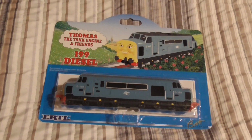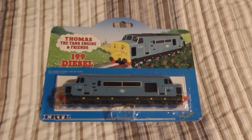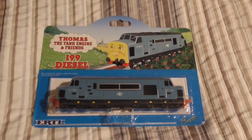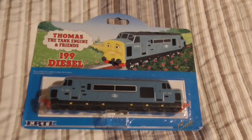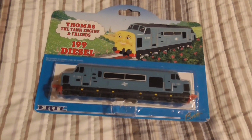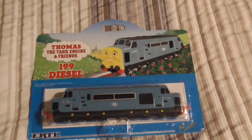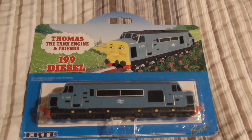So it's gonna be very, very hard to find his brother because his brother was only a UK release, rather than a U.S. release. So, there you go. It's D199. Yep, a character that was only in the Railway series.